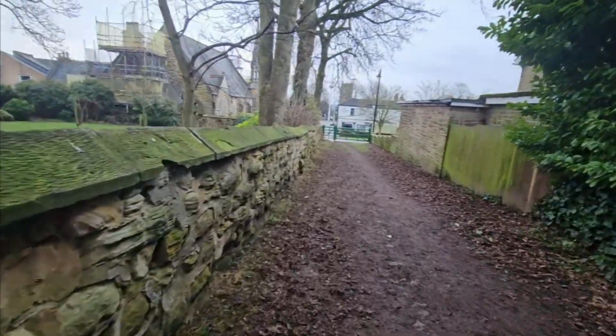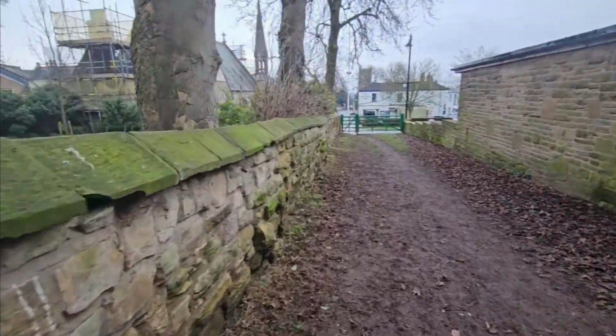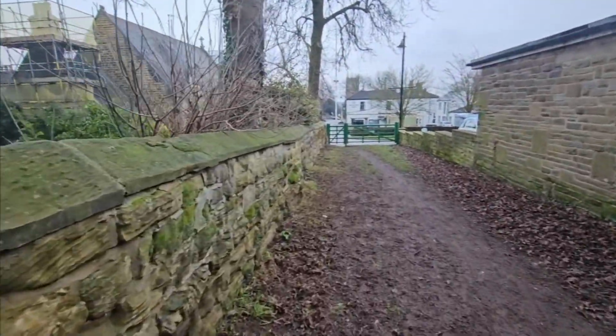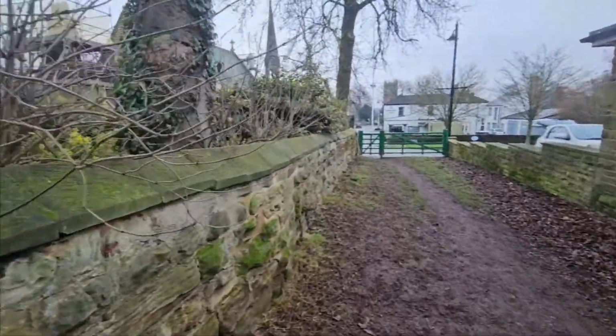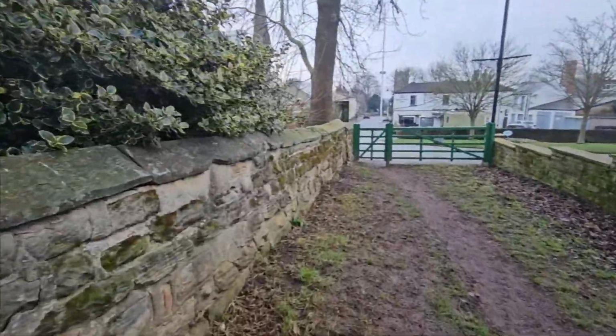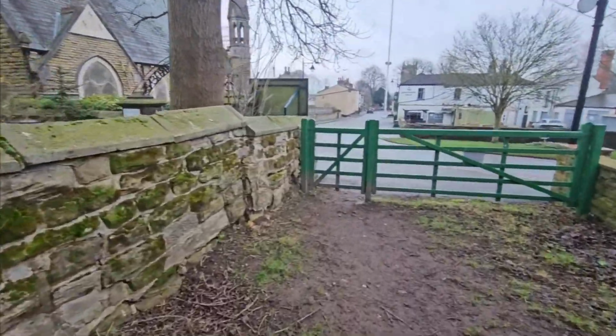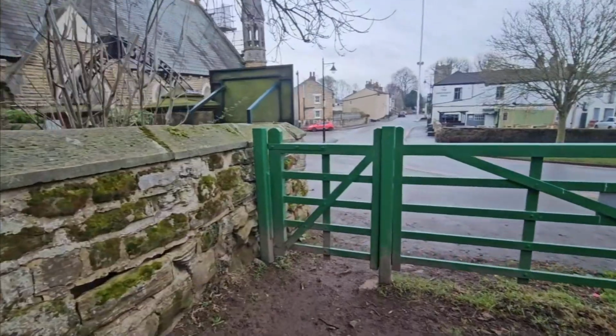Okay, so we're back on the Leeds Country Way when we get to this gate. If you want to look back at Leeds Country Way parts 1 and 2, part 2 ended here. So we're back on it now.